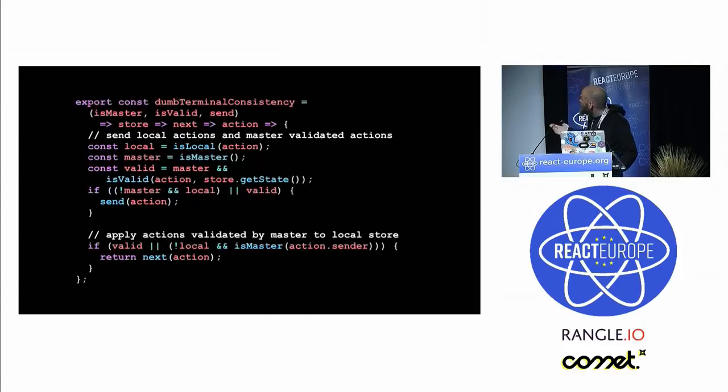So let's try again. This version implements a kind of dumb terminal consistency mechanism. Imagine you've SSH'd into some server, you're typing on your keyboard, all that's happening is key presses are being sent to the server, which is effectively processing those key presses and sending the information back to you. That's effectively what this is doing for a networked Redux application. So we're passing in a couple of extra functions here. The first one, this isMaster function, just returns true on one of our clients, so we'll arbitrarily pick one of our clients to be the server, to be the master client.